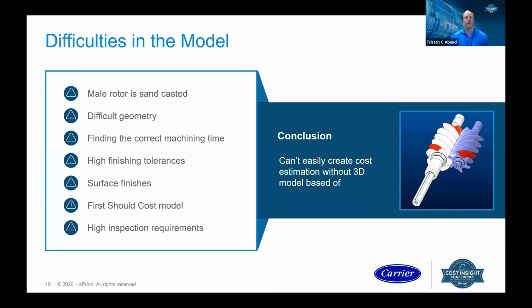I mean, you have not only the gear hobbing, you also have the grinding, and also out of that, just plain stock machining for your tail shafts as well. Out of all this, you have the male rotor that is sand casted. So now you're adding another process that would be traditionally very hard to achieve in just your traditional Excel sheets or your traditional should costing softwares.